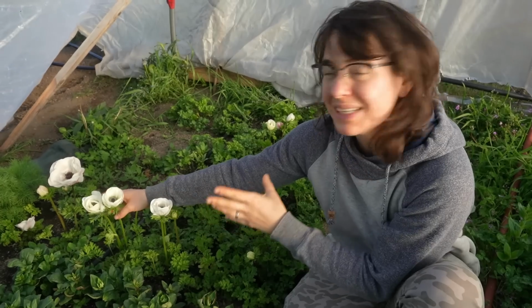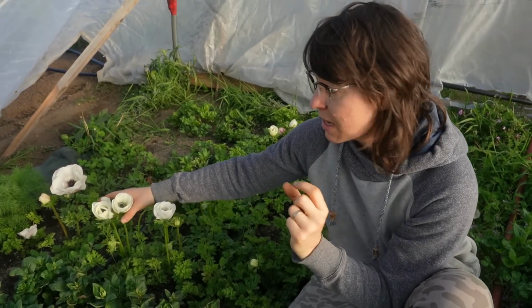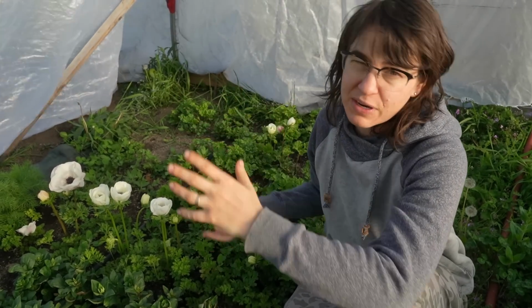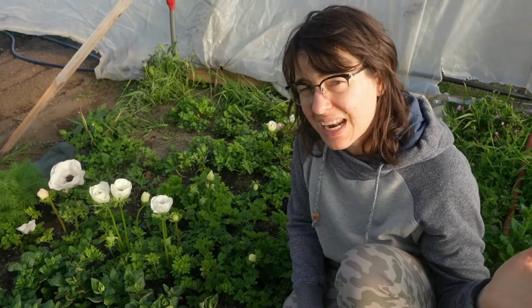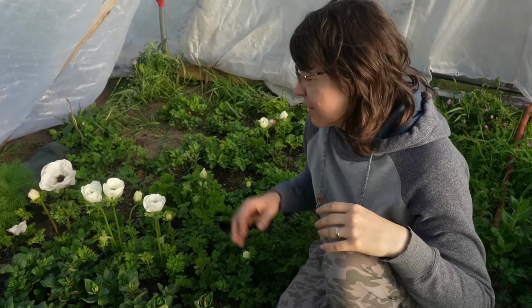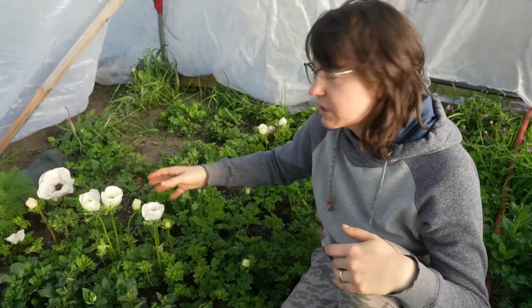So I stuck them into this little corner where my snapdragons had finished off. It was just empty space, and I'm so glad I did, because these anemones in here are very long, very happy, and very beautiful. These are gonna be really easy for me to use in my bouquets, whereas the anemones that I have out in the field are still very short. There's something about the sheltered from the wind, the filtered light, that's making these grow really tall and really beautiful.